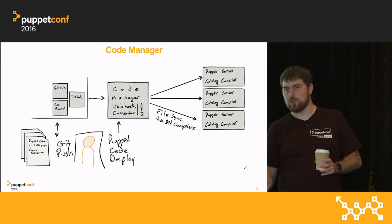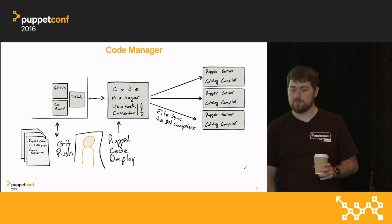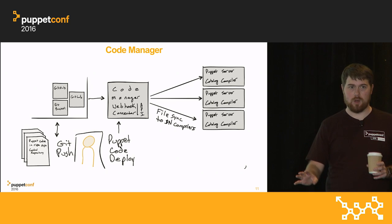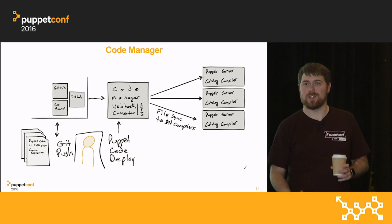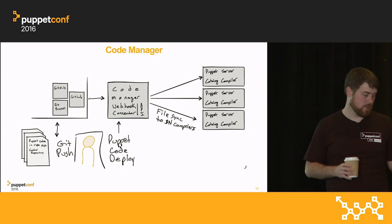The platform side, it's usually MCollective, which will distribute that content to all the Puppet servers. There's not a whole lot different going on there, but note that that is the intent, that you've got this workflow for pushing code, testing it, and getting it out to the Puppet servers.